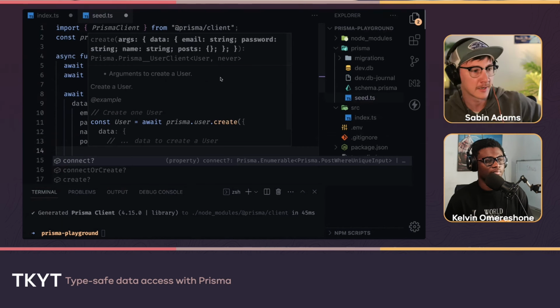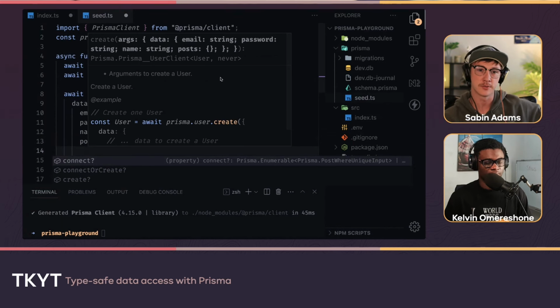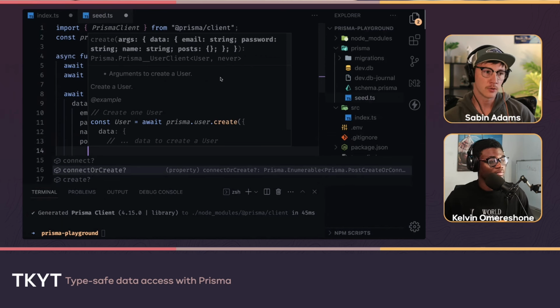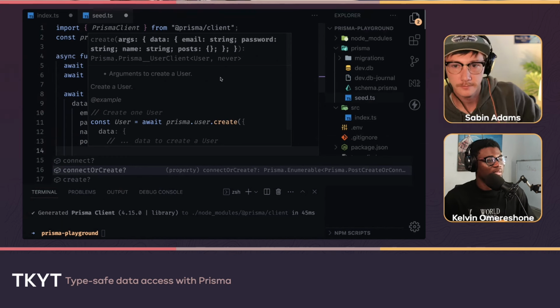Yeah, it is handy, and it allows you to do a couple of different things, which is nice. You can connect, which means if there's an existing post that you want to connect a user to, you can define the IDs of that post, and it'll connect it for you. You can create, which would create a brand new post and automatically hook up that relation to the user. Or you could do connect or create, which is sort of like an upsert, where it's going to look for an ID and say if a post exists with that ID, connect it. Otherwise, create a new post and connect it that way.